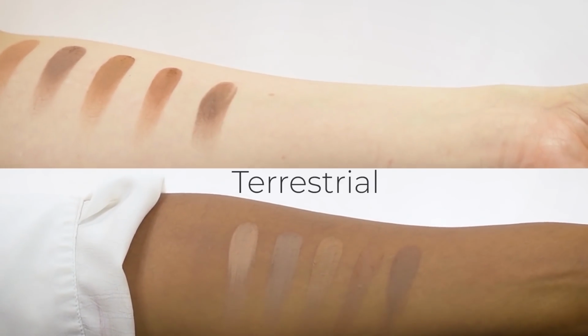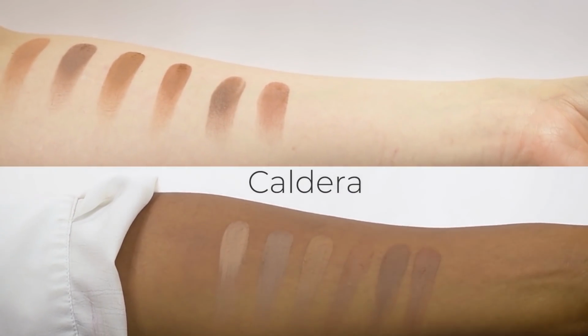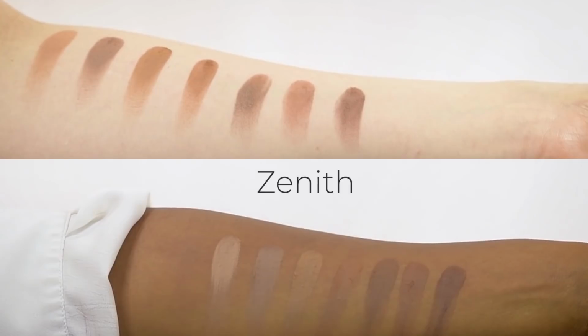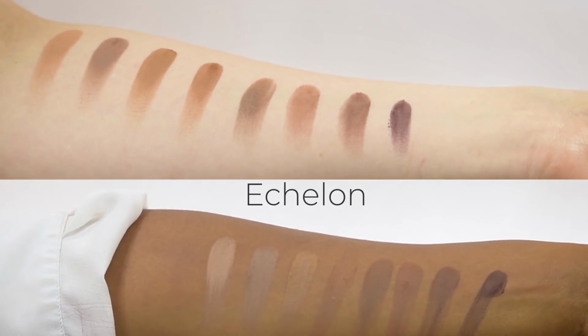This shade is called Terrestrial, and it's a beautiful medium brown with cool undertones. Caldera is this next shade, and it's a really gorgeous brown with warm undertones. This shade is called Zenith. We took a lot of time and care to perfect this shade, and it's a beautiful brown with cool undertones. So finally we have this beautiful shade Echelon, which is a rich brown with neutral undertones.